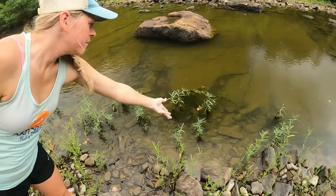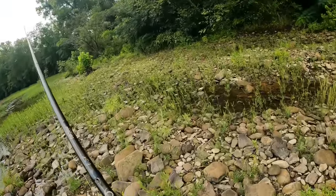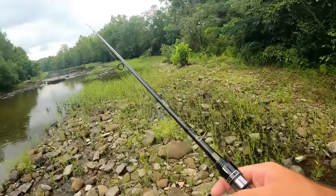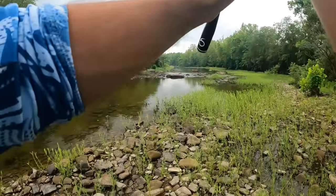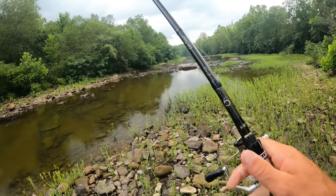Right. Bye. See ya. I saw a bigger swirl out there. I don't know if that was him. I mean, green sunfish can be pretty dang aggressive. But I feel like there was a bigger fish hanging out there with him. Just hard to say.